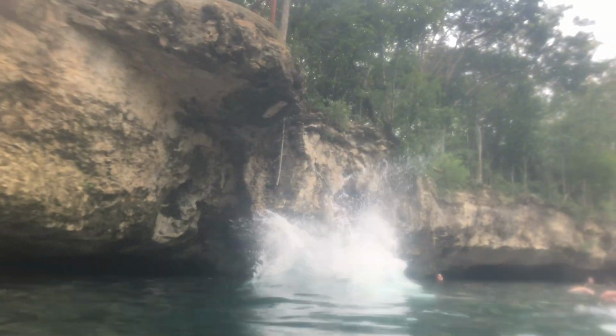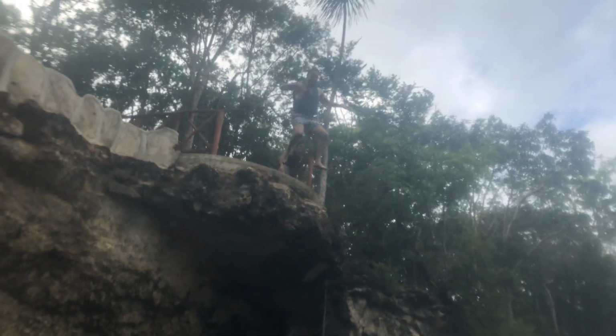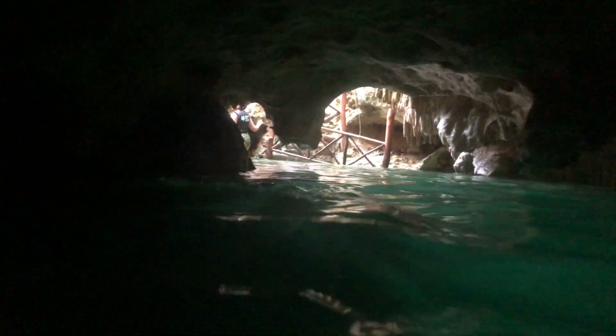Our group loved this cenote experience. The first one is really just kind of a pond surrounded by rock. The boys wanted to jump off of the cliff. Let's be honest, I would have been jumping too, but I'm pregnant. You gotta be safe. It was an amazing experience.